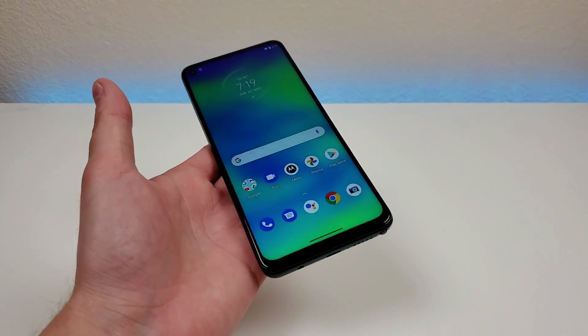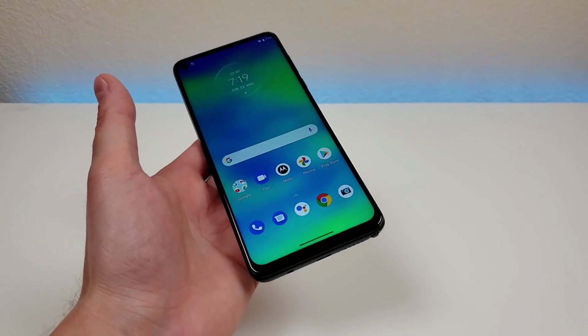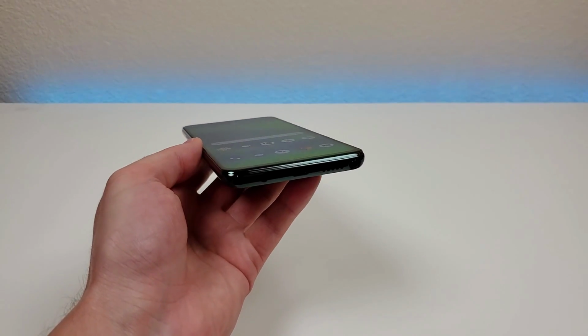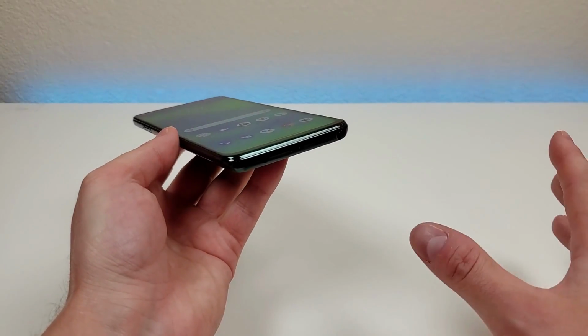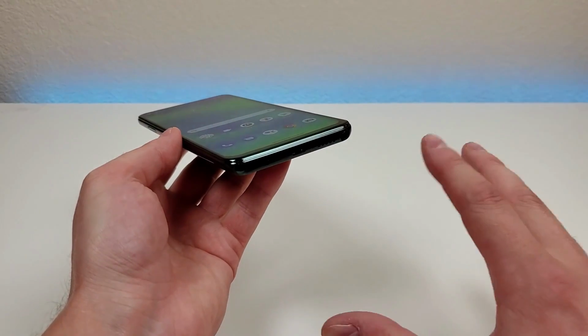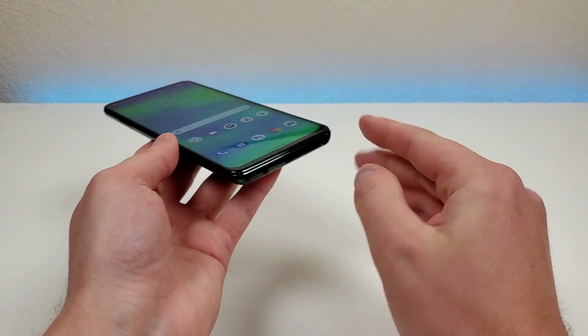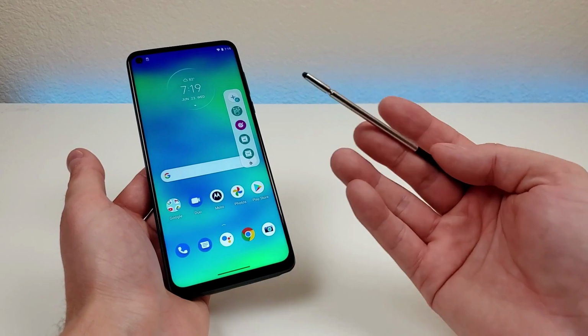Now, the fourth benefit of the Moto G Stylus 5G, which I already touched on a bit, and it's in the name of the phone, is that we are getting a stylus here. And the good news is that the stylus is decently usable. Now, the first thing about the stylus that I do like quite a bit is the design. So it does feature a pop-out, pop-in design here. So that's pretty cool. Very similar to how it is on the various Galaxy Note phones.